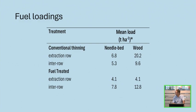So you can see with the conventional thinning, we've divided the fuels up into the needle bed fuel and the woody fuels. With the conventional thinning, there was a bit more needle bed on the extraction rows, a little bit less in the inter-rows compared to the treated area. And with the conventional thinning, more of the wood was left on the extraction rows than was the case in the fuel treated areas. Probably not a great deal of difference when you look at these numbers between the overall amounts of fuel. It's more a matter of how they are actually arranged following treatment.